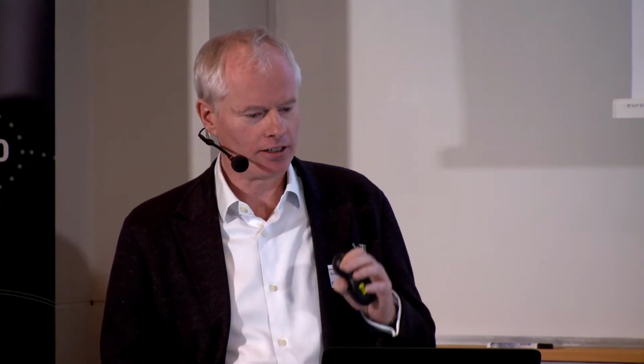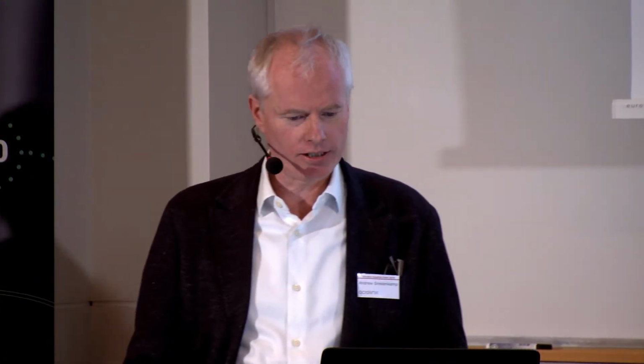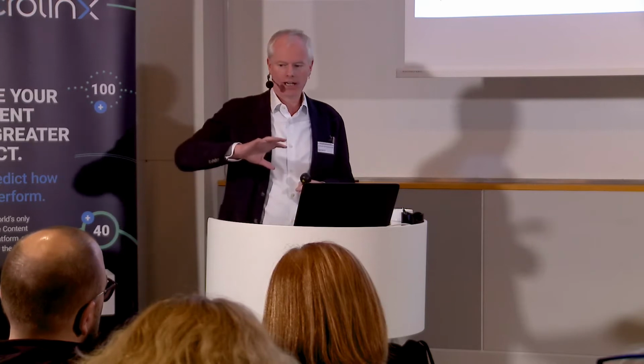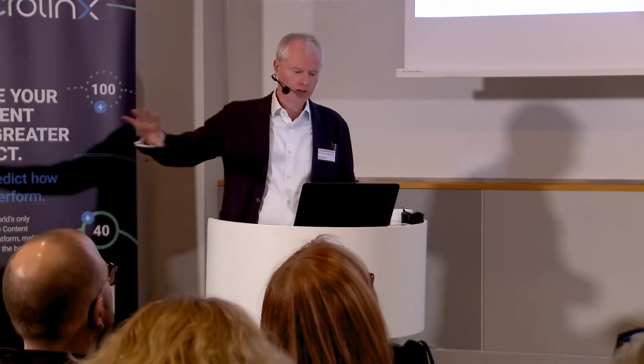The major themes for 2019 are four key areas. The first thing is the Acrolinx API. As I say, making this API as easy to use and as flexible as possible is a really important part of us opening that up to third parties, to be able to connect to other platforms. On the one hand, bringing in insights from outside, but also increasingly our customers are building Acrolinx into their workflows, the way that processes happen, the way that content moves through the organization. All of that is leading to much more automated checking.